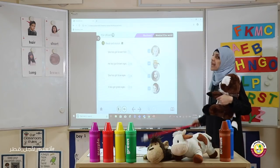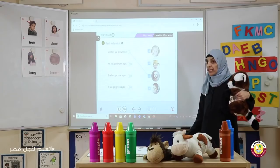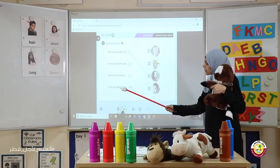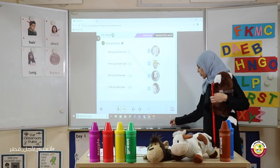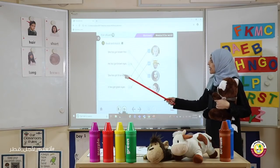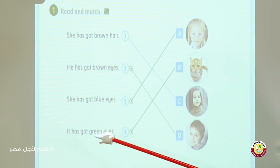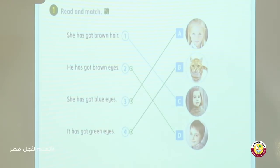Now we are going to match. Now it's your time to do the rest. Then we are going to check answers. Okay, let's check answers. Yes, he has got brown eyes. He is a boy. Match it with D. She has got blue eyes. She is a girl. It has got green eyes. It is a cat. Yes, I'm sure you are right.